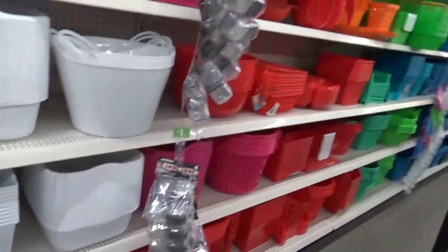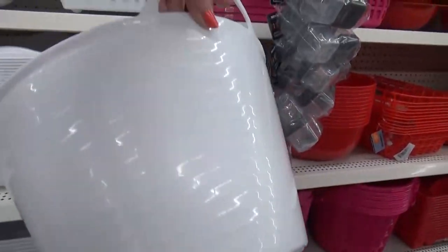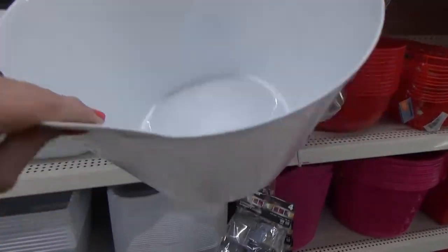Another area I love is the plastic storage bin area, and I found this new, really large one. And it's still only a dollar.